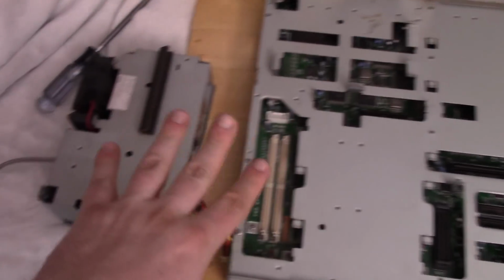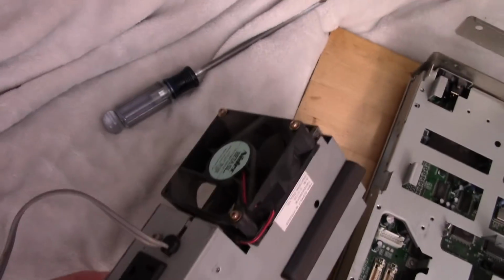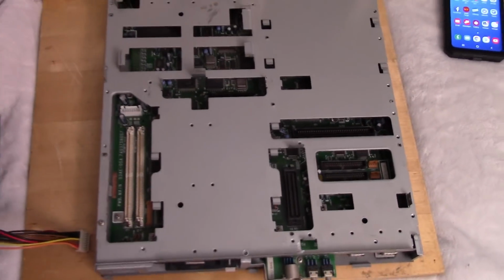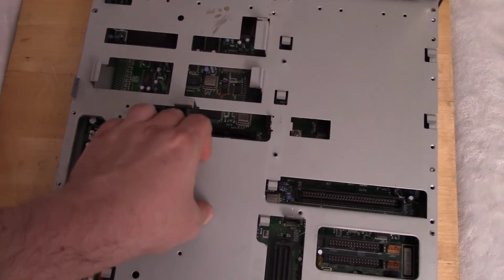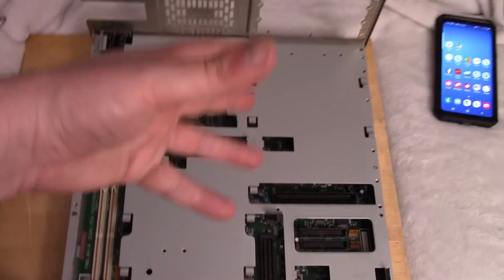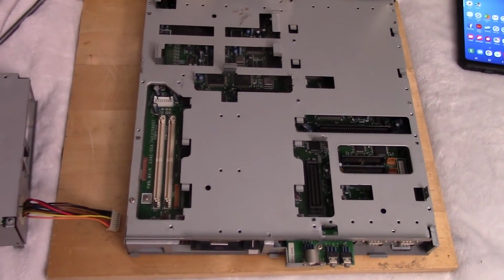Alright, so we got all that off. Here's the power supply here. Big fan, again, not a standardized form factor, at least not in North America. And then we just have this metal plate over it that we'll unscrew and take off, and then finally we'll have full access to the motherboard.